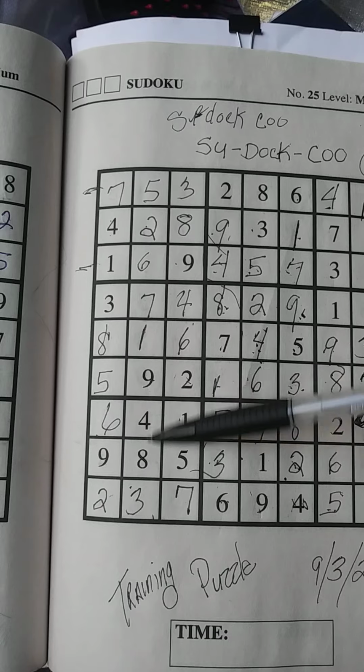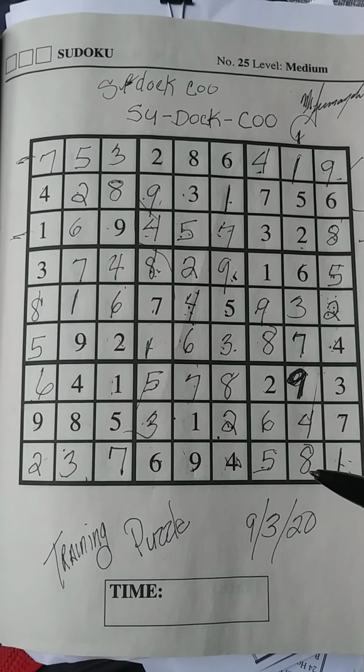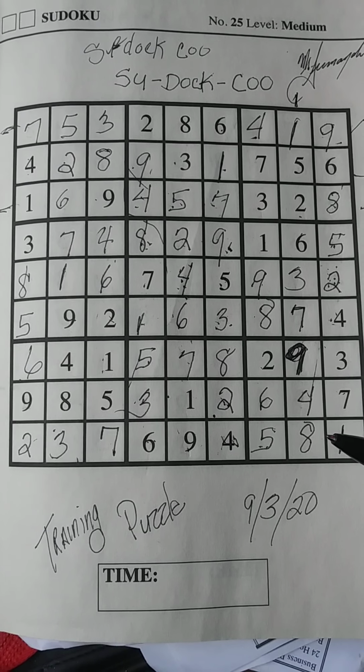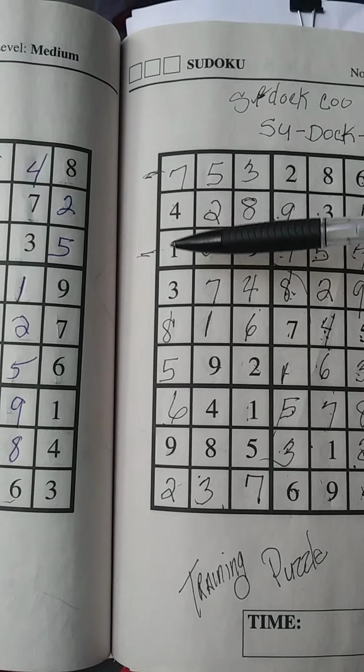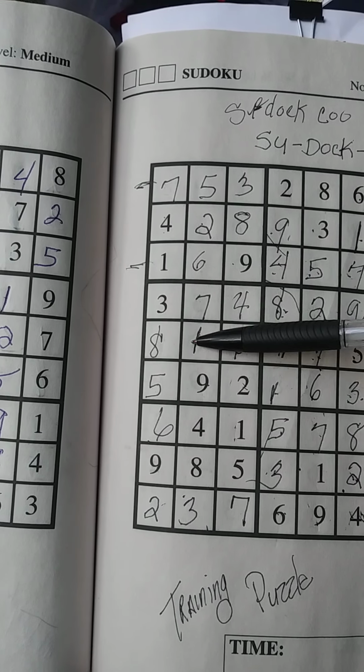these numbers going vertical also have to check. 1, 2, 3, 4, 5, 6, 7, 8, 9. And for the sake of the video, I'm going to go ahead and do those as well. So you have 1, 2, 3, 4, 5, 6, 7, 8, and 9.